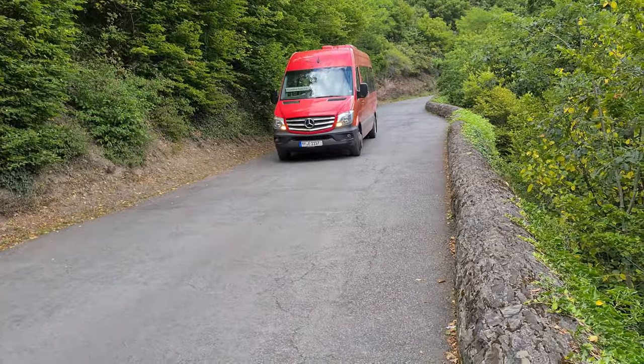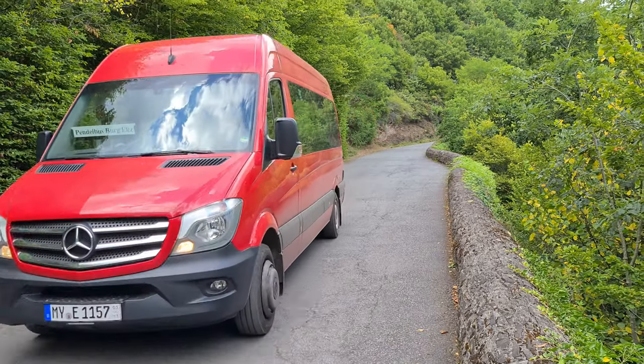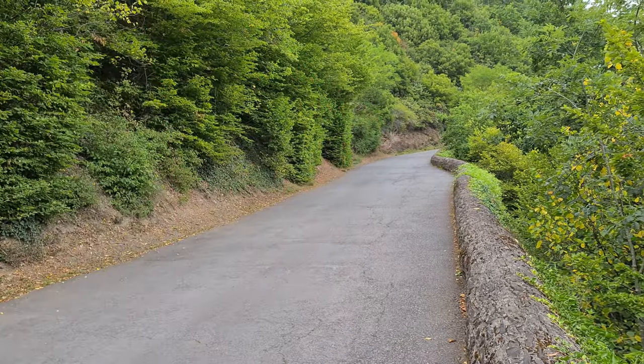Also, I decided not to take the shuttle bus back to the parking lot, just to have a little walk in nature. We took it when we came here to save time, but now I can just walk back and enjoy the nature.